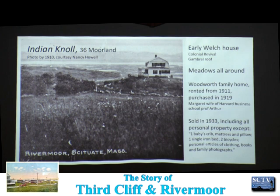The deed was really interesting because you usually don't put this language in about personal property, because if it's still there, you as the buyer get to keep it all. But it said, you get to keep it all except for the baby's crib, mattress and pillow, a single iron bed, two bicycles, personal articles of clothing, books, and family photographs. And family photographs did survive, thankfully.